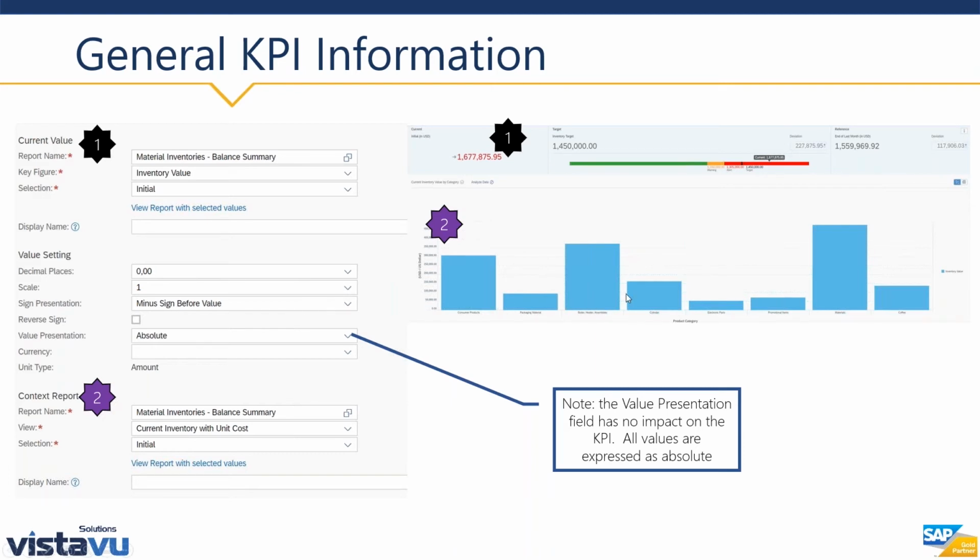There are different options in here, and I'll show you some different ones as we go into the live portion of this, where in the report you can actually display a chart with the data next to it, and that really gets you the best of both worlds, so you can visualize trends and outliers while actually viewing all of the real data. And the same thing happens in the context report as well. So your view is going to be, again, the same as up top, or whatever view you're going to choose to be displayed there, and then whatever selection. Again, rule of thumb, whatever selection I'm using for my current value, I'm also going to use the same for my context report. And then you can also change that display name as well.